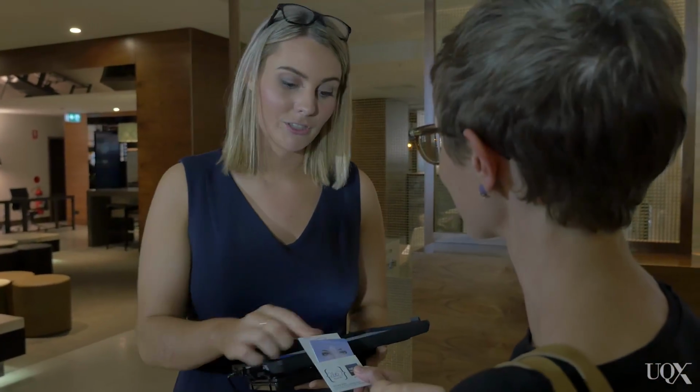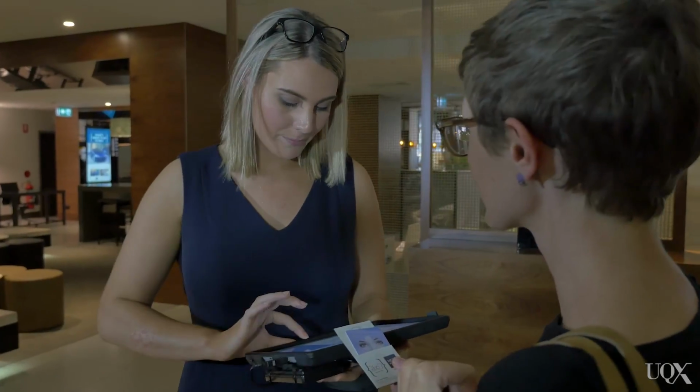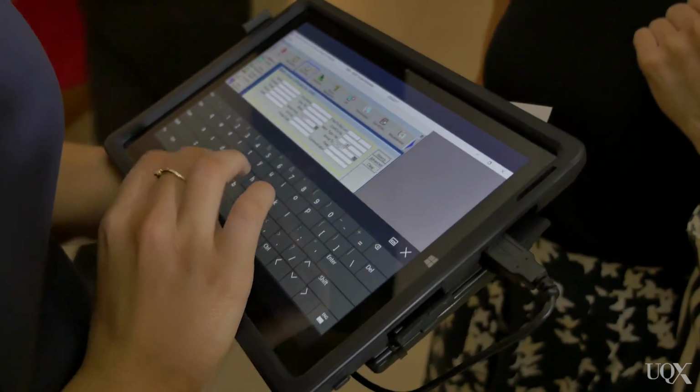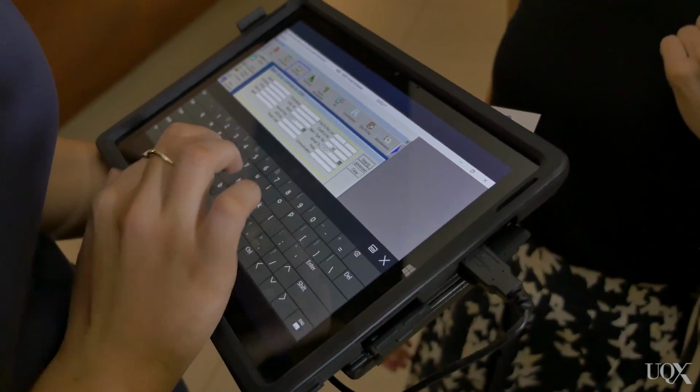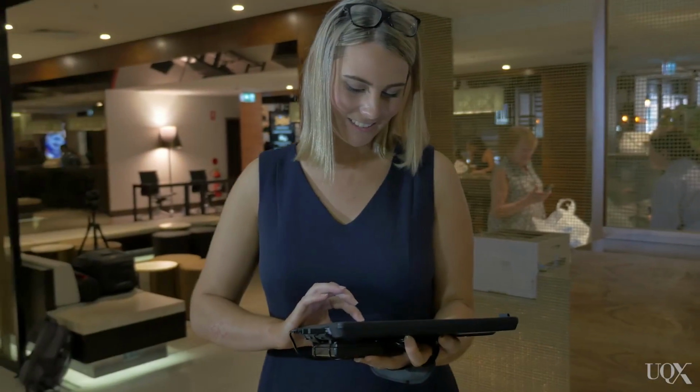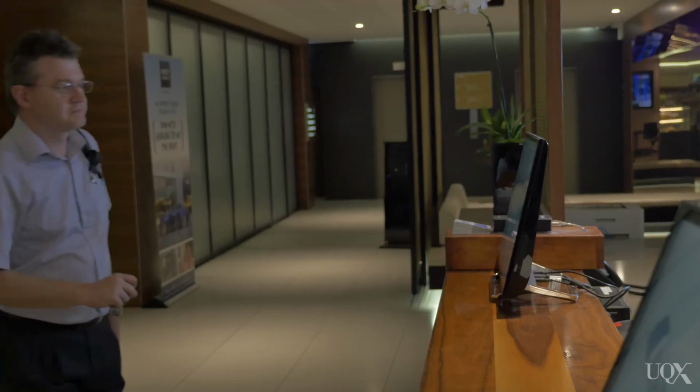The technology is not designed to replace customer service. It's designed to make some of the more tedious parts of staying in a hotel easy and seamless. We use the technology at the front desk to check people in. Our staff come out from behind their desk, if you like, and approach customers where they are as they enter the lobby to take care of those formalities that are associated with staying in a hotel.